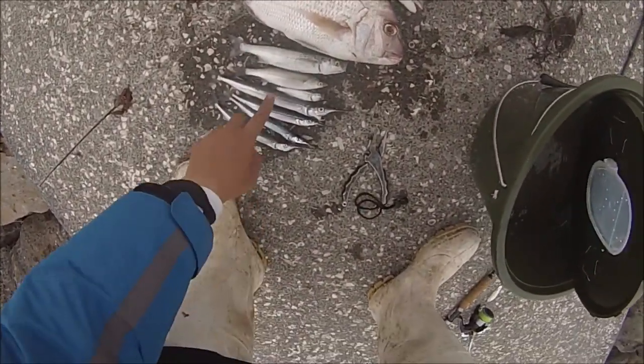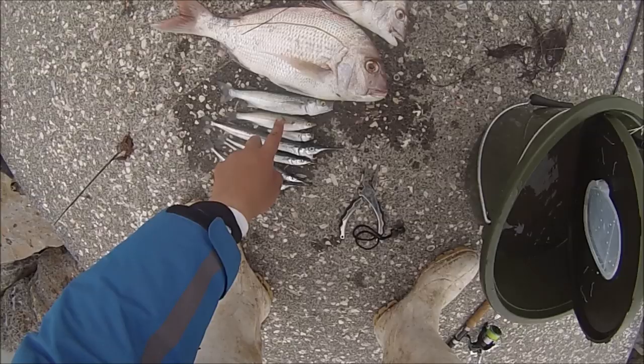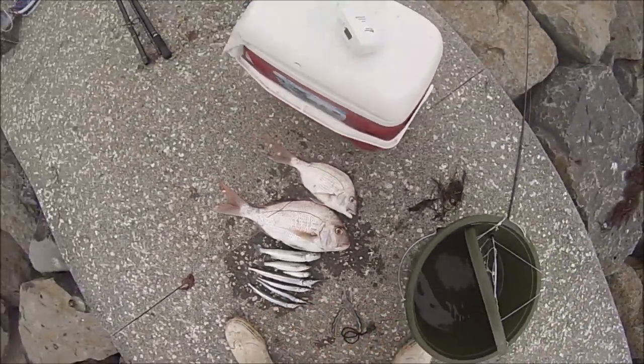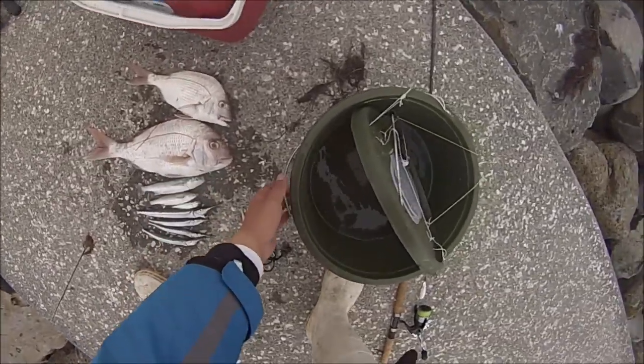Results are great. Four pipers, a few mullets that I released, but some of them I couldn't keep alive because my aerator ran out of battery, and two legal snappers, which is great for me.